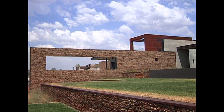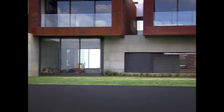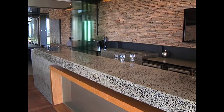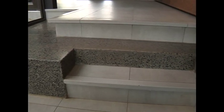But against that we wanted a neutral foil, so we used the concrete as our neutral foil to set off the other colors. And then we started playing with concrete in different guises, both the off-shutter, the polished floors in sections, polished worktops in sections, with the very light colored tile that almost looks like concrete itself.